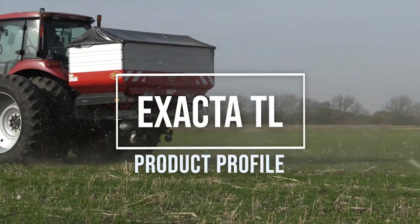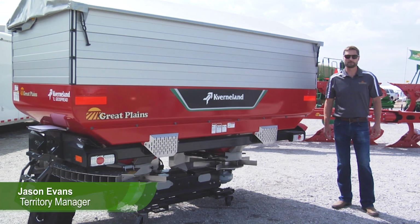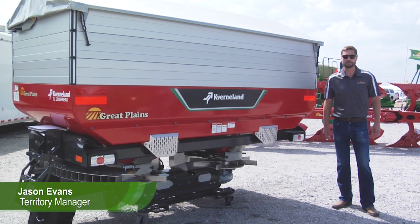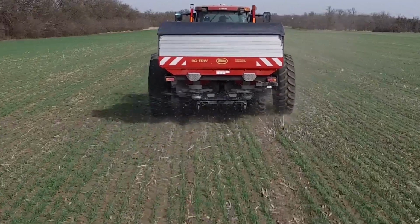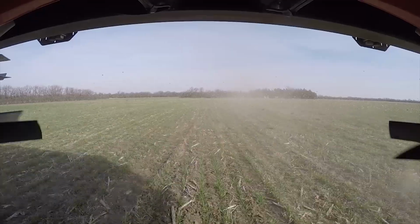This is the Great Plains by Kverneland EXACTA TL with GeoSpread technology. This brings technology in 3-point spreaders to a new point in the marketplace. Available in PTO or hydraulic drive, we can fit the needs of whatever our customers' tractor specs demand.